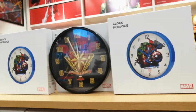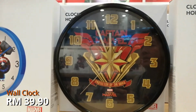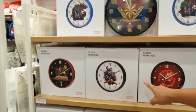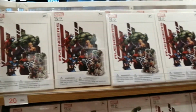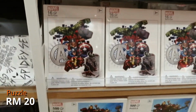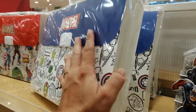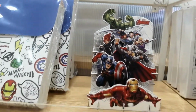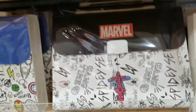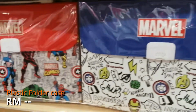And over here we have some nice clocks. Oh, look at that Captain Marvel design. Different designs of the clocks. $39.90. Over here will be puzzles. Jigsaw puzzles. These are folders. Alright, this is like a display or card stand. Oh, I remember the ending of Spider-Man's got all of this. It's cool. Graffiti.